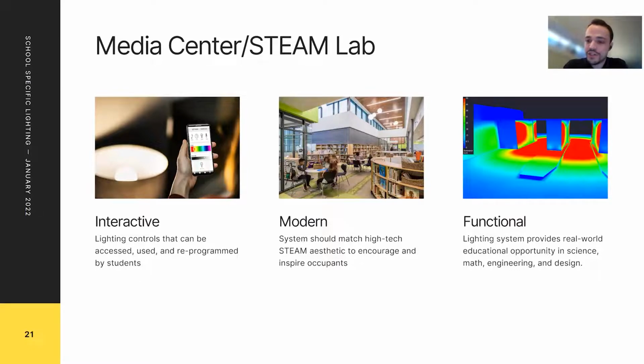And then finally, functional. Letting these be spaces where students can have an opportunity to learn. So here we have a photometric report of lighting output. So even maybe having some of the design components accessible to students, and they could look at the space and understand what was the engineering, what was the math, what was the science, what was the reasoning behind building here. And again, they can get a real world practical application understanding of what went into that space.